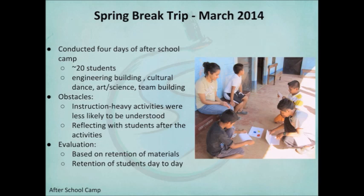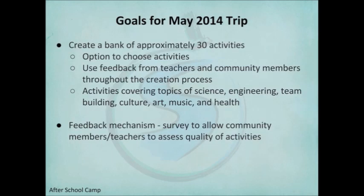Reflecting with the students after the activities, that was also difficult because obviously reflection requires this kind of communication with one another. So we did do some moderate amount of communication with those students who knew how to speak Spanish, but in terms of the other younger students, it was really hard. Evaluation was basically based on the retention of the material we taught them beforehand and the retention of the students from day to day, who came back, who was present all the days. And so that's some of the measures that we used.